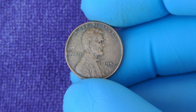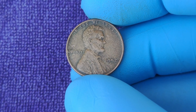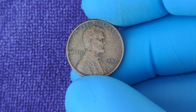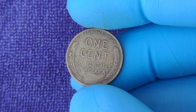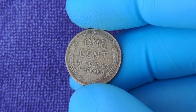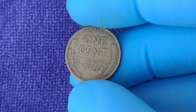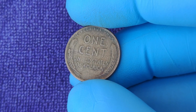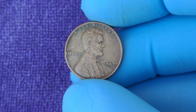In lower circulated grades like good or very fine, the coin might be worth only a few cents to a couple of dollars. But when you move into higher mint state grades, especially MS 65 and above, the price begins to rise significantly. These coins must have strong luster, minimal marks, and crisp detail on Lincoln's hair, cheek, and coat.